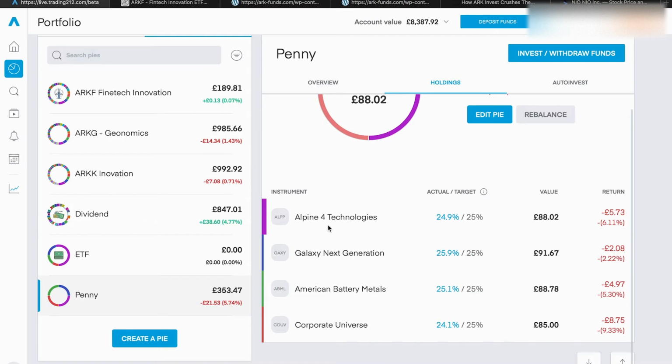So I've got my penny stocks. I've got Alpine 4 Technologies, American Battery Metals, Galaxy Next Generation, Corporate Universe. Each of these I bought for different reasons, mainly because I saw a forum on Reddit. I'm kind of joking. I did read through it, but then I looked through it a bit deeper and I thought it was quite interesting. I've watched a few videos on each of them.